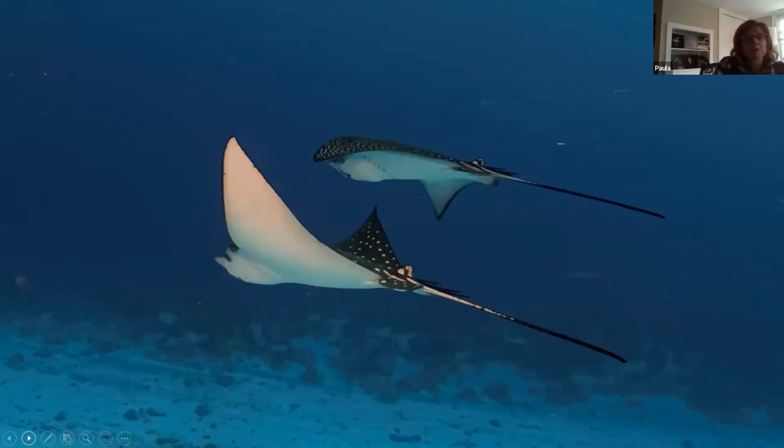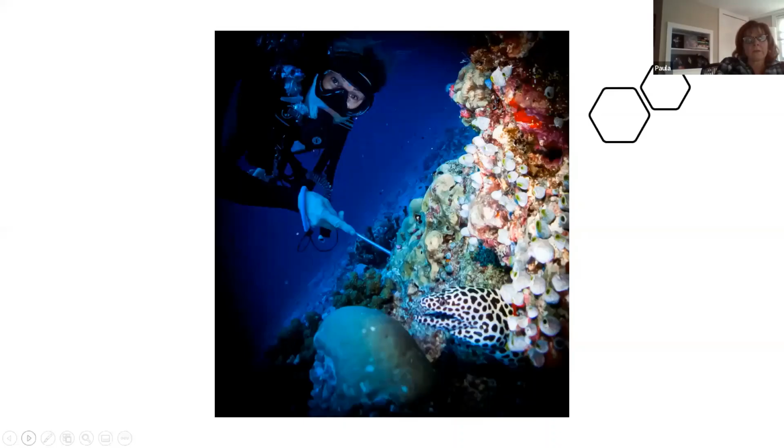There were actually 4 of them that day. I tried to get the 4 in my frame, but the guide came and tugged on my fin, and I'm like, okay, you pointed to go look at them, but you don't want me to take a photo. Later he saw these and pointed, and I said, can I go and take a picture? He said, go. I said, okay, thank you. They were beautiful. I love them.